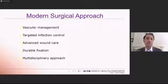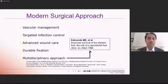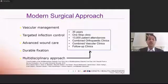Very aggressive vascular management, very aggressive targeted infection control, advanced wound care, and also we identified a significant problem with the fixation technique that was used before, and we modified that to using specific principles. But multidisciplinary approach is critical. Professor Edmonds and his team had published the outcomes with the introduction of multidisciplinary care in diabetic foot surveys in 1986. They were really learning about the benefits from multidisciplinary care, but now we have a very, very large unit. It has been going on for 35 years.